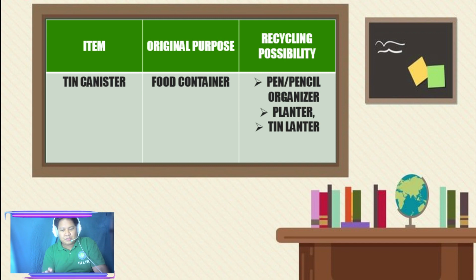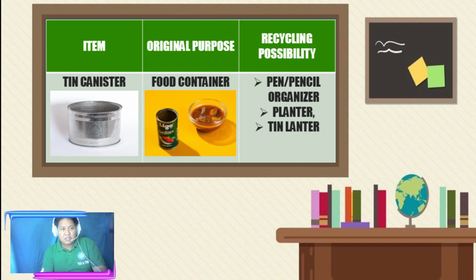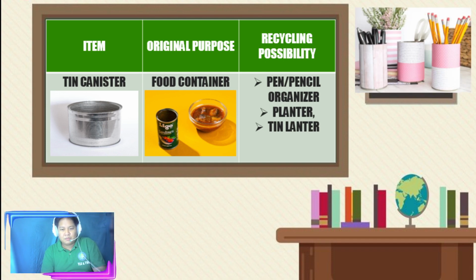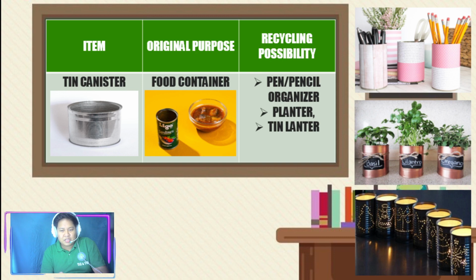So, tin canister. When you see a tin canister, ito yung example natin, lata. Okay? Ano yung original purpose niya? The original purpose of a tin canister is a food container. Food container siya ng sardines, Argentina, Ligo, Paipai Puna, or either Del Monte, or yung mga pineapple chunks, milk. Yan yung main function, main purpose ng tin canister natin. Then, we have the recycling possibilities. Nag-indicate ako ng tatlong articles na pwede niyang maiproduce. So, we have the pen and pencil organizers. You can convert it into planters. Then, also, into a tin lantern.